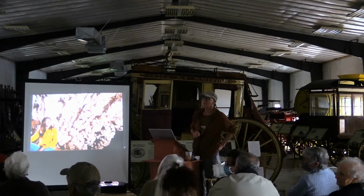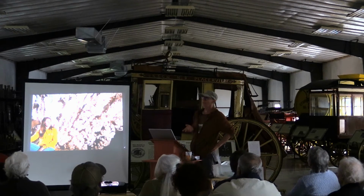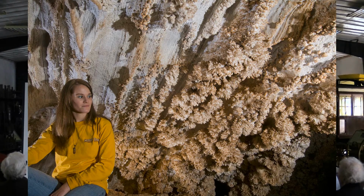So what is the consistency of these draperies? What are they made of? Draperies are made from the same material that stalactites or stalagmites are made. But because they're formed on a sloping surface, the water is running down that surface and depositing, and then it just keeps building up over time. Whereas stalactites tend to be just a straight drip off the ceiling. Often you can have them combined, like you can have a drapery and a stalactite will form along the bottom of the drapery. So you'll probably see some of those in these things ahead.